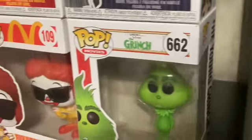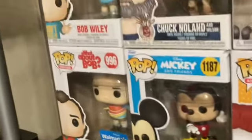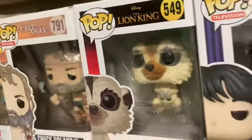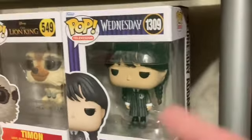And over here, we got some more random Funko Pops. Grinch, Ronald McDonald, Mickey Mouse, Bill Murray, two Bill Murrays, Castaway. Didn't buy that, it was a gift. And we have Wednesday. You guys know I love season one of Wednesday. And of course, upwards, we got nothing. We have one final thing right over here.